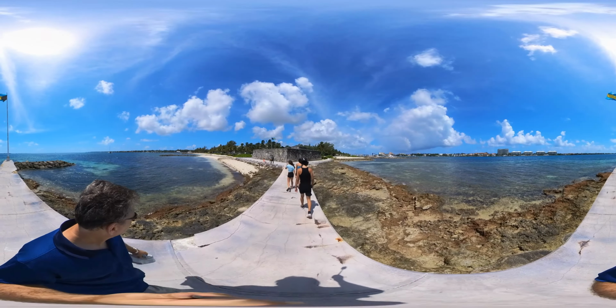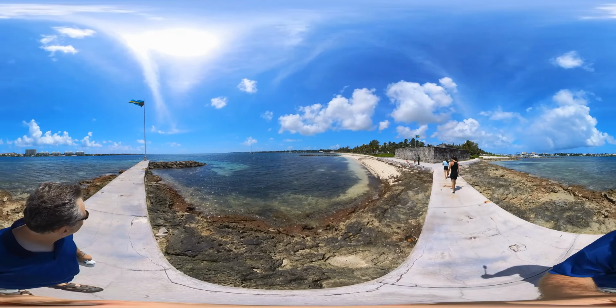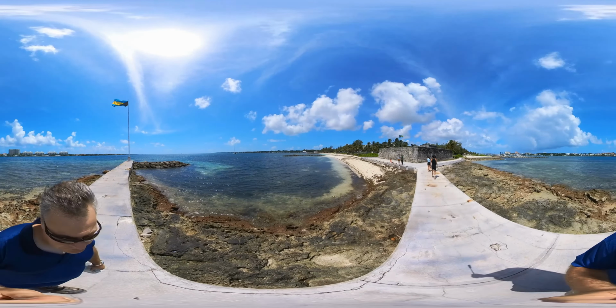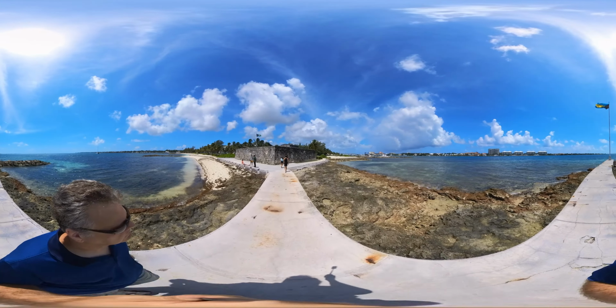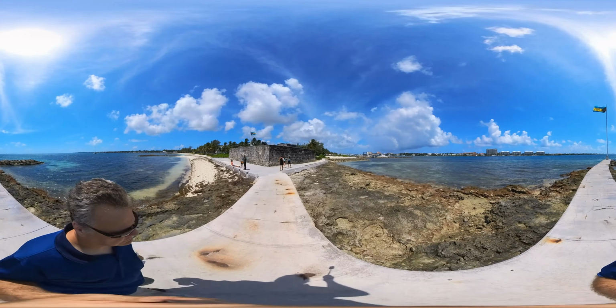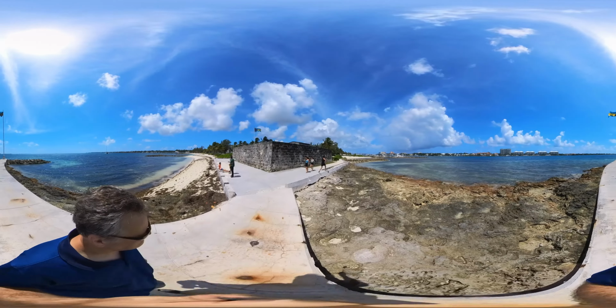As we approach Fort Montagu, it certainly doesn't look very impressive. It's a very small fort with really only four cannons. However, it did see action twice. Once in 1776, and again in 1782. But more about that in a minute.